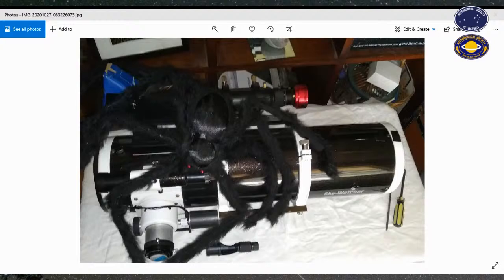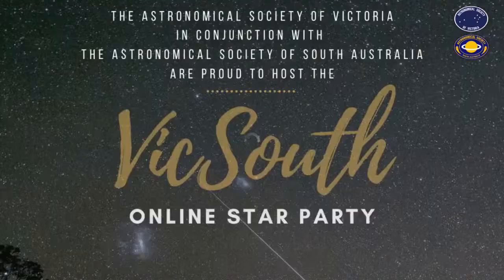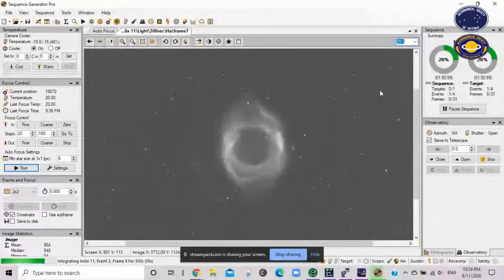Jen, have you continued to stack your images of Helix? She's on. Hang on, I've got to unmute you. There we go. I'm up to my 8th frame. Oh, and is it live stacking? No, it doesn't stack live. Oh, okay. So you still got the same frame going. Yeah. We might just quickly jump back to that for a moment while Kim does what he needs to do.